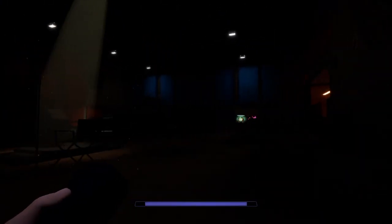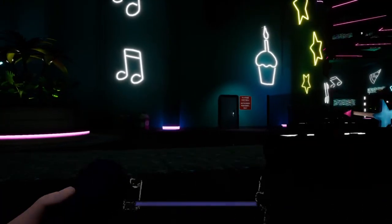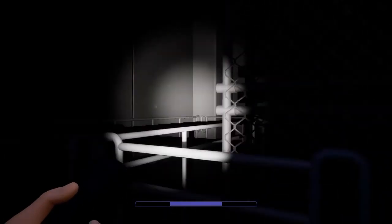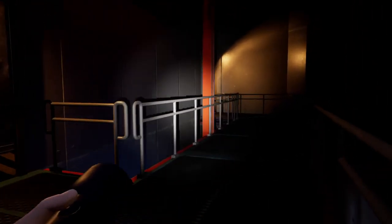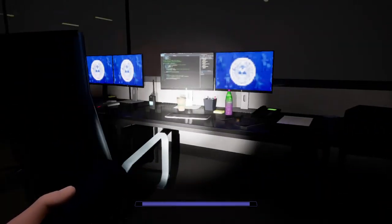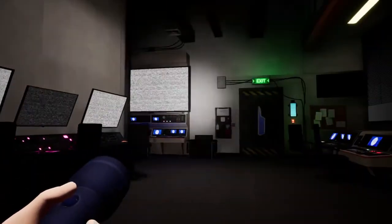Okay. Let's go over here again. Security badge. There's something else in here.